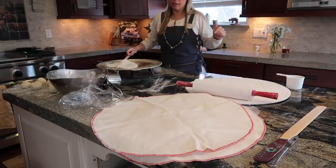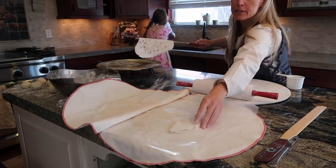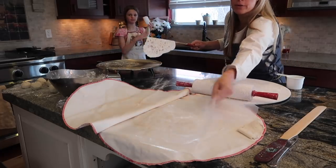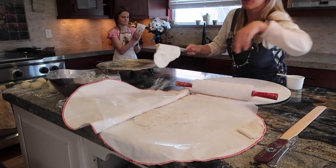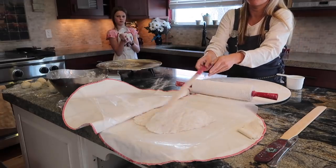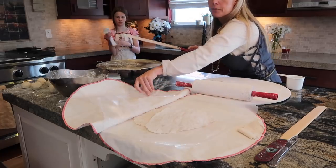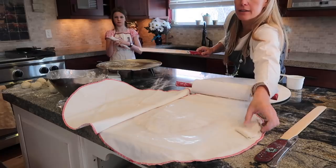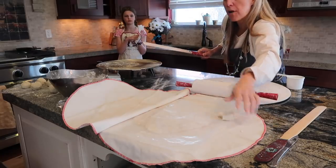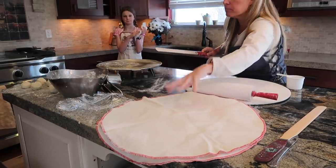Okay, now it's ready. So what I'm gonna do is I'm gonna bring it over here. Oh, this is the piece I keep nibbling from. I have wax paper to protect it. What it does, it basically steams itself on here and it makes it even softer. It makes it a really soft, like bread. And then, maybe take a little bite. Mmm, that is good. And then we keep it and it starts steaming.